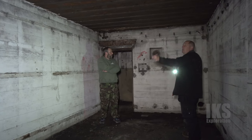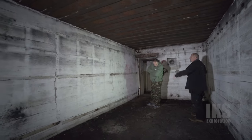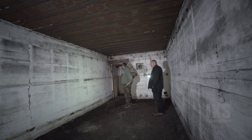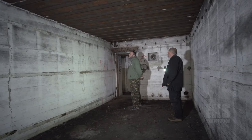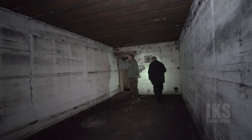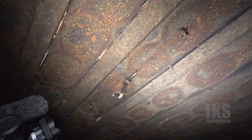Yeah. This mass is going down and across. And where the soot is on the wall, that's been a recess. So I think this was possibly like an office, the way it's laid out. An office with communications in it, because the command and control would have been within the casemate. You can even see some of the vulcanized rubber lighting still there. There's a lot of remaining features in this one.